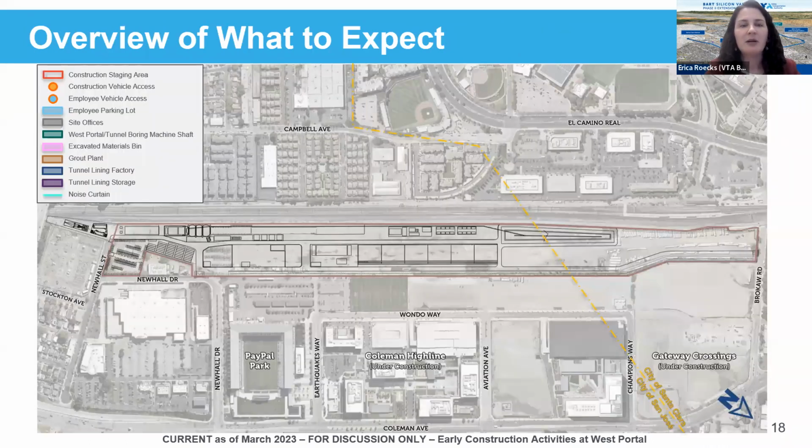Next, I want to orient you all to this graphic here before we talk through what's going to happen on the site. So to orient you, the 880 freeway is on the left side of the screen. Brokaw Road is on the right. Coleman Avenue is along the bottom. And the active rail corridor runs through the middle of the screen. I'm going to walk through the features of what will be occurring on the site during this early construction phase. And then once I'm done walking through, I'll describe what the purpose is for some of these features once major construction begins, which will be the next phase.